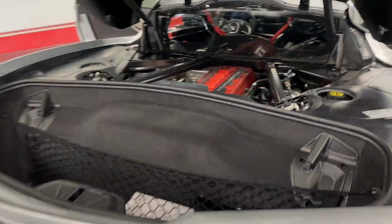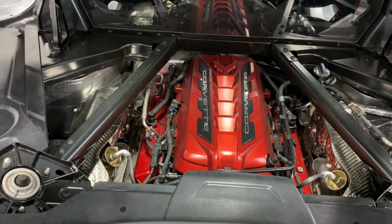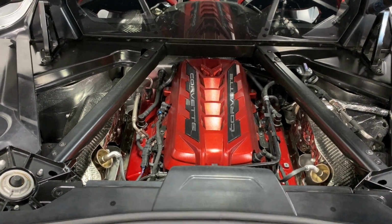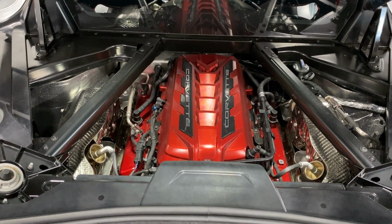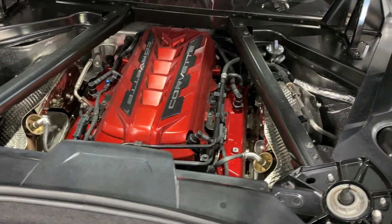So I'll just start over the trunk area, let you have a look. This is the new mid-engine style Corvette, the C8. So the engine is placed here. It is a V8 6.2 liter motor, which is 495 horsepower with the Z51, and that's paired to an 8-speed automatic transmission.